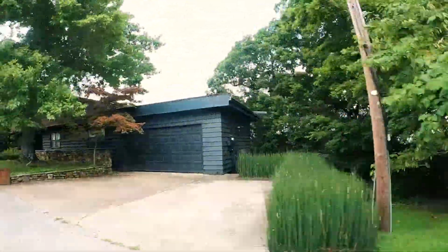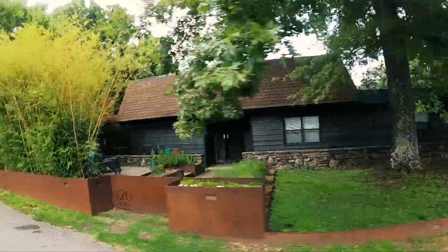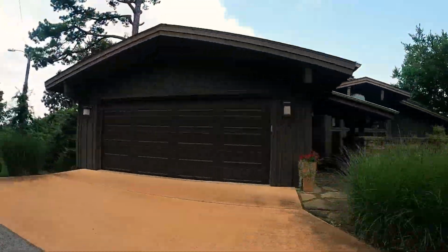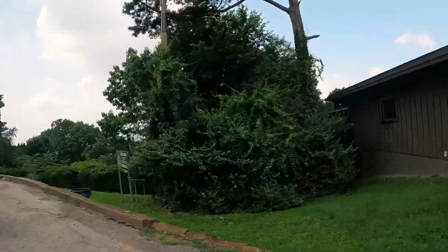We have a pulse on when some of these properties may come available, but this may not be your lifestyle. Up in the trees and unique, you want that newer construction. Again, you can go just down the hill or just to the east or west and find these pocket new construction neighborhoods that are in the mountains. So you get a little bit more space. Everything's turnkey and new. You're not having to work on stuff, but that's what we love.